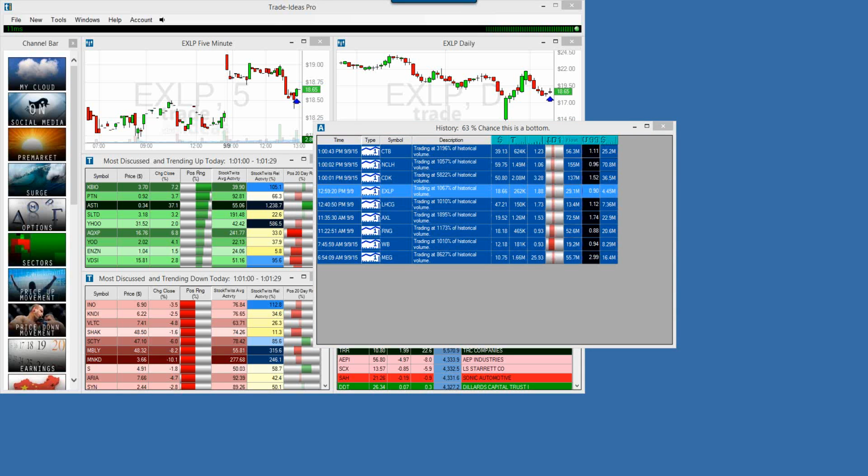Yeah, so Stuart's asking, will TI Pro work on a Mac running Parallels? Absolutely, Stuart. It'll work on VMware as well as Parallels. And we also have a relatively new version of our software that's web-based that will work on your Mac as well. And that does have all the different window types that are available in TI Pro along with the odds maker. So you have both those options.